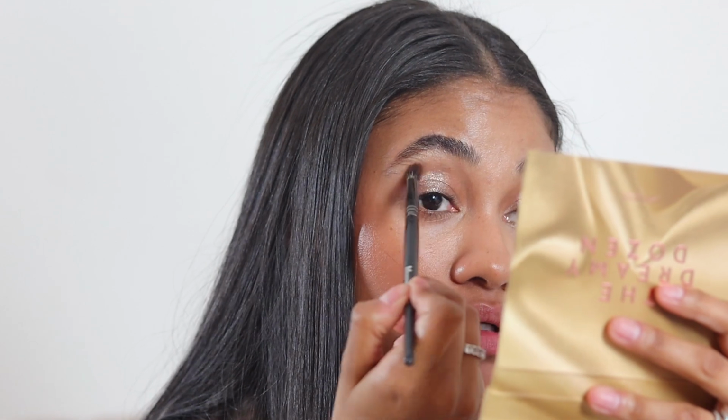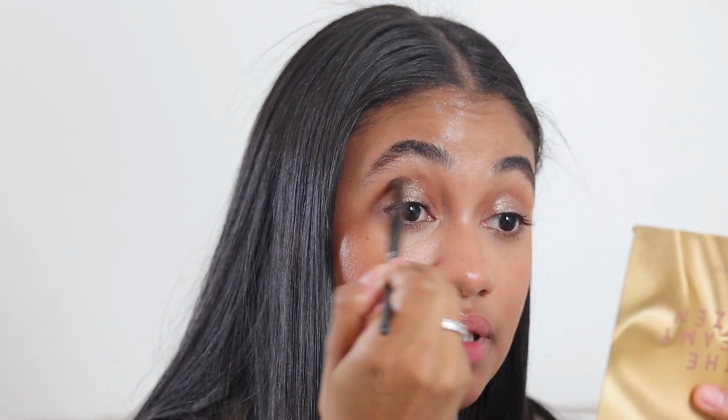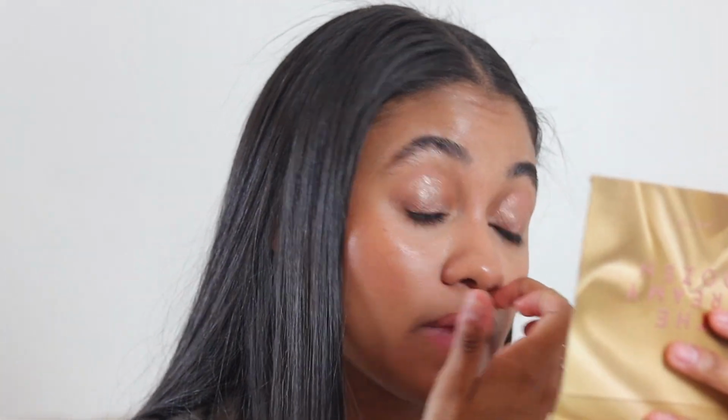All right, so then I'm going to take this brush here and I'm not going to do anything additional. I'm just going to blend everything together really nicely so that there isn't a harsh delineation or line between what I've done and what I'm going to be doing next. And I just love the combination of that cool and warm tone look.